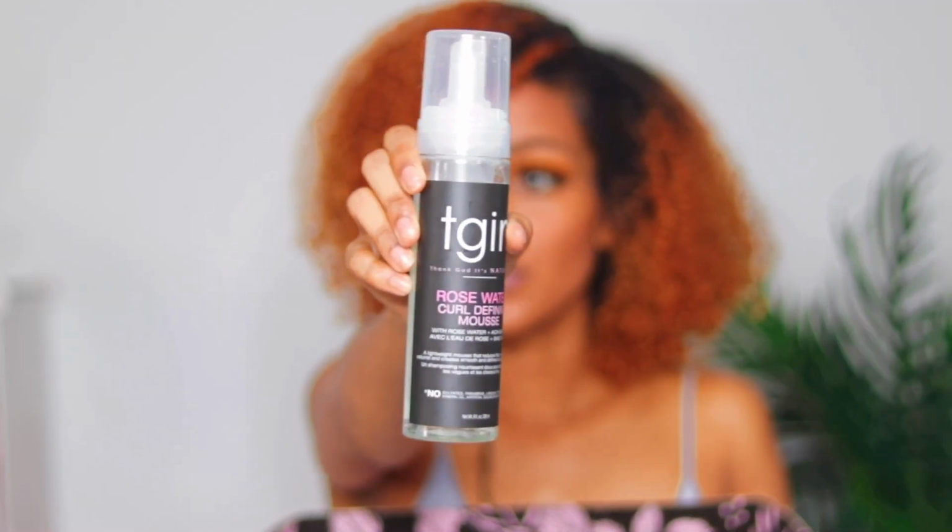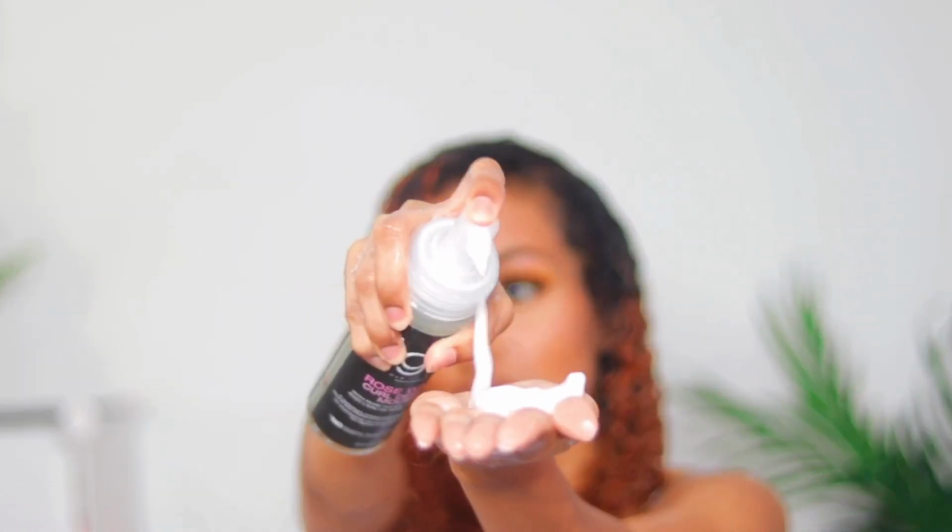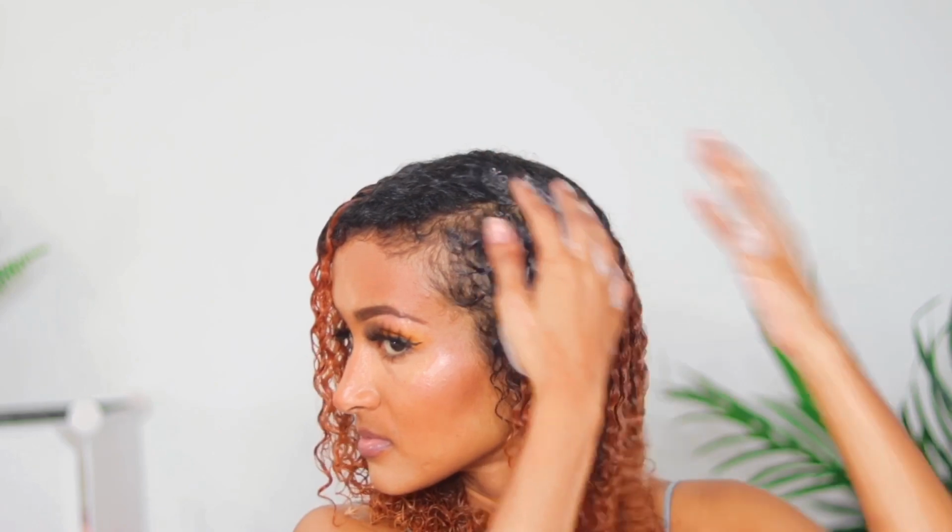After that, I went in with the Curl Defining Mousse because I felt like it locked everything in and kind of helped with those areas that didn't take product as much, because I have areas in my hair where they don't necessarily take product really well. So the mousse did help with that, and after that, I let my hair air dry.